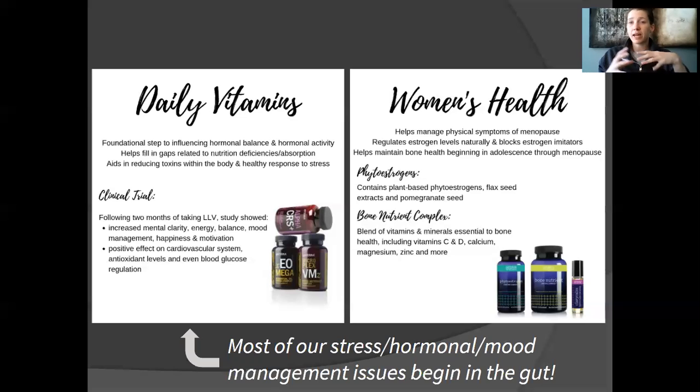On the other side of that, if you want some more specific support, doTERRA has what's called the Women's Health Kit. It's actually pictured here. It includes a phytoestrogen supplement and a bone nutrient supplement. Also includes the Clary Calm blend that I talked about. You can also purchase all of these individually. But this grouping is going to help manage the physical symptoms of menopause, regulate your estrogen levels, actually block estrogen imitators, maybe that we're getting from food or the products that we're using on our skin and in our hair, things like that.